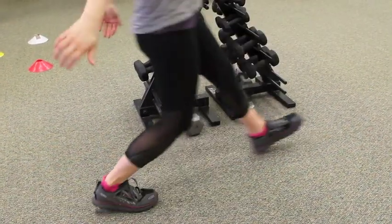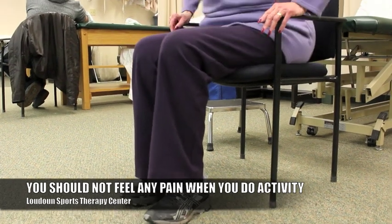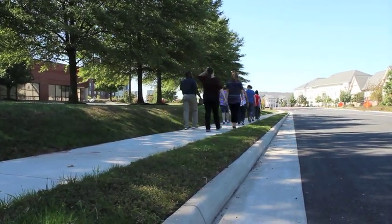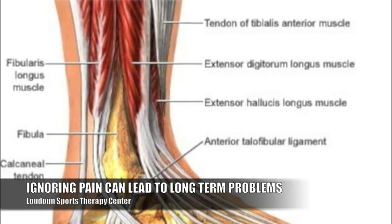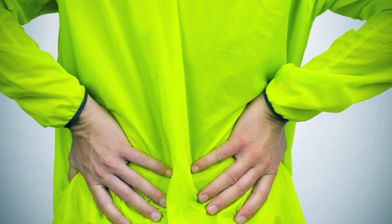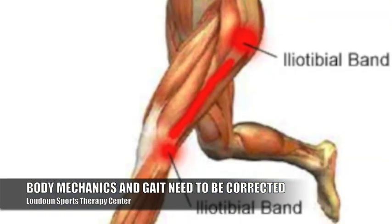Because if you've ever heard the saying, no pain, no gain, or a little bit of pain is okay, any of those statements are completely untrue. Pain is your warning sign, difficulty is your warning sign, fatigue is your warning sign that something isn't working properly when you go to do that activity, and in this case walking. And if that continues, that's what leads to things like Achilles tendonitis and Achilles ruptures, plantar fasciitis or heel pain, knee pain or patellofemoral pain, arthritis in your hip, your knee, your back, disc problems, bursitis, iliotibial band problems. All of those things come from the fact that mechanically your gait is not the way that it should be, and one joint is overworking or overstressing another.